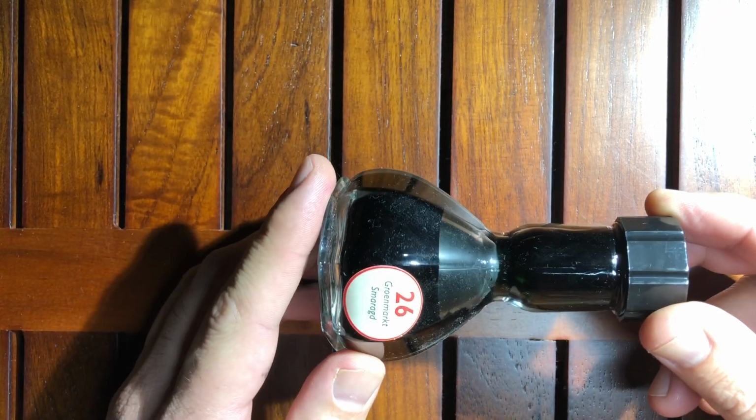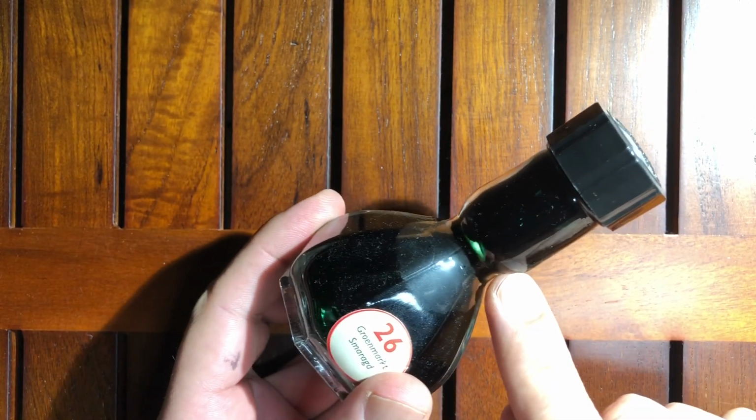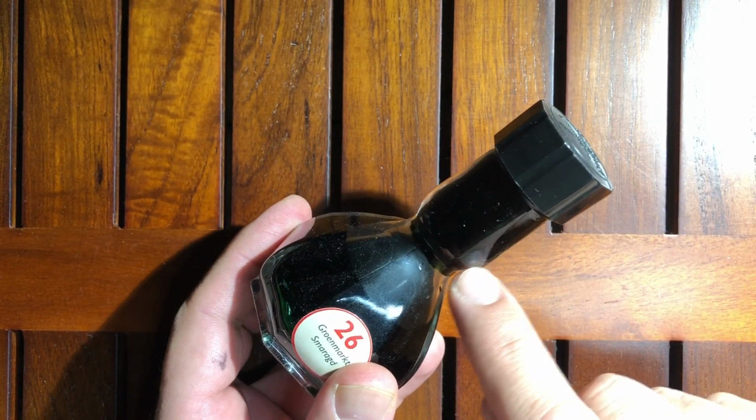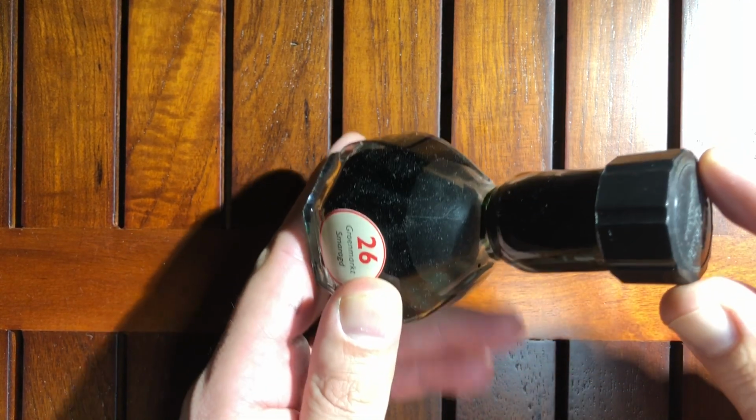So this is an Ackermann bottle. That's neat because it has this reservoir up here. Someday when I get it empty, I'm curious to see the little marble that blocks it off, because see, the ink doesn't flow back down. And ink bottles, they're just an art in and of themselves.